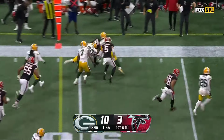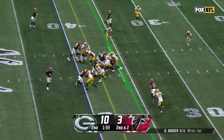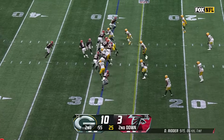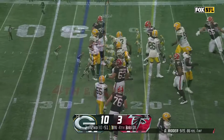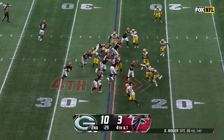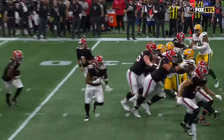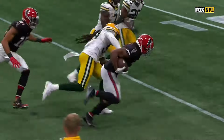There's Robinson. Another Atlanta first down. Also, two timeouts. Here's Robinson. Up the middle to the 35. On second down, Robinson. Cordarrelle Patterson. The toss. Robinson picks up the first and more. Get it out to your best player in open space. Good things will happen as they get the nice first down.